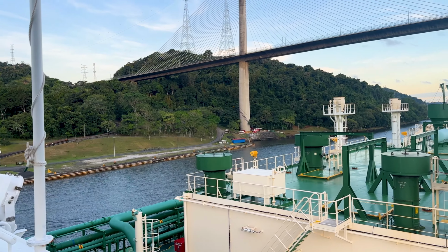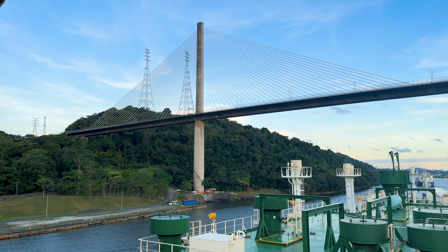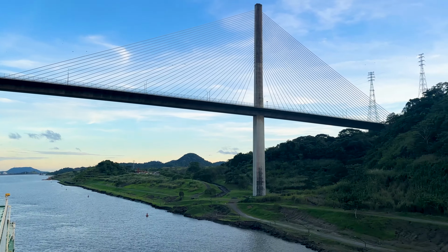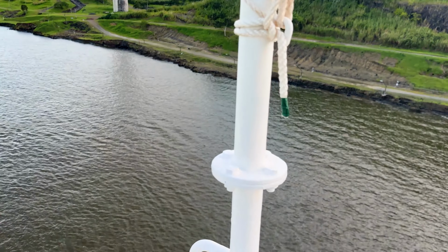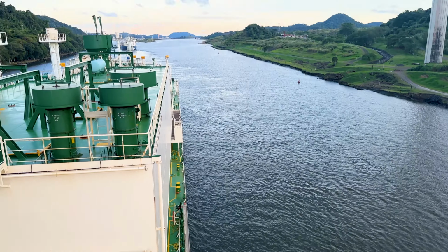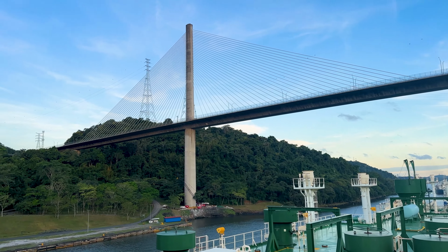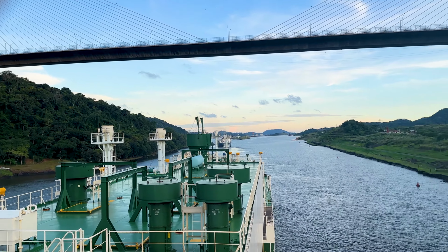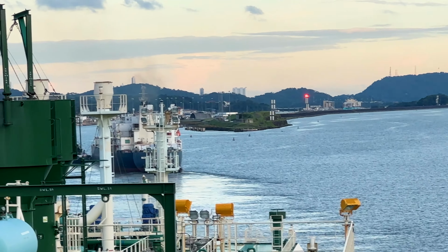And as always in video, the height of this bridge cannot totally be appreciated on video, but it is amazingly tall. Even the ship I'm on, we're well over 100 feet above the waterline. And that bridge is so much taller than we are. Up in the distance is the entrance to the Pedro Miguel Lock, which we will be there shortly.